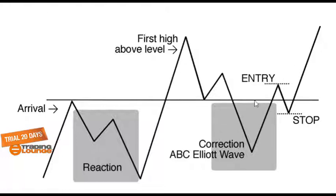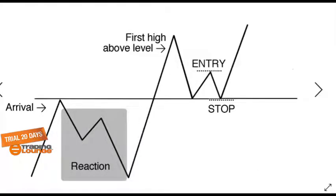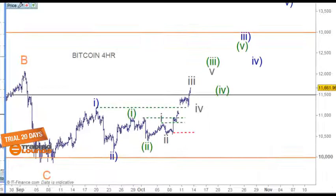There might be a variation on this where it doesn't come back below the level, and this is a nice place to consider that this could happen because of where we are in the Elliott wave structure, so we wouldn't come below here. But the trick is to find the top here and then put a line through here as an entry point, and then work down. We should be able to get a second entry point, and if it comes lower here, then we can work that as well. So we've got the arrival, the reaction. We're looking for the first high above the level here, so we'll need to see this play out. I haven't pulled apart that, but we can look at that on the tick chart anyway.